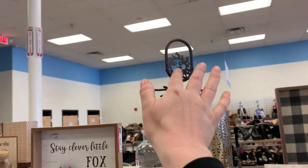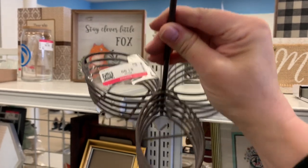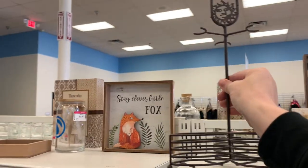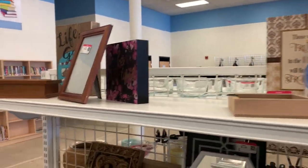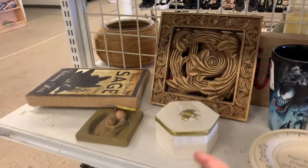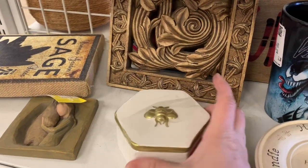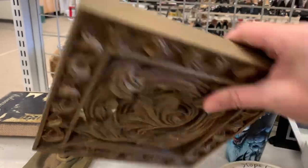Oh, this is cute. Look at here. It's got the little sunshine in her. Oh my. What do you put down there? What do you think was down here? Hang something off of it. Does anybody recognize that piece? Stay clever, little fox. Okay, I see something I really like down here. Well, I see a couple things, actually. This is a bee box. So you know I'm gonna need a golden bee box. I love this tile, $1.99. I think that's gorgeous.